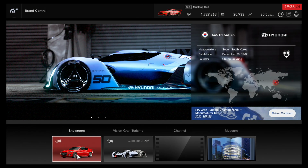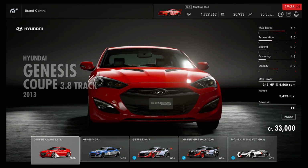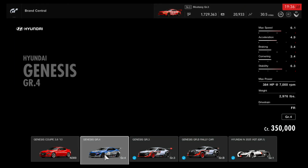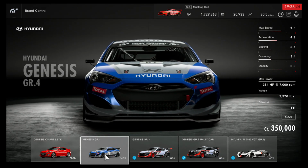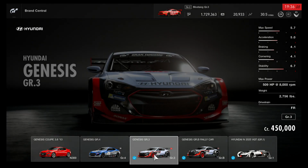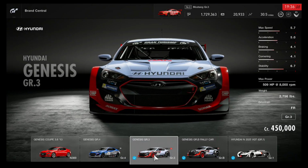And last but not least, Hyundai, whatever you want to call it, doesn't matter. Anyways, there's the Genesis. It's a street car, 340 horsepower. Another Genesis, but this is a GR4 car, 380 horsepower. These are quite heavy cars for what they are.